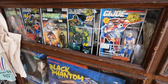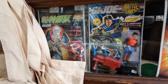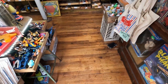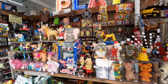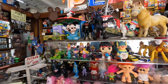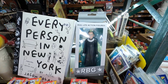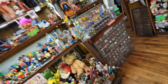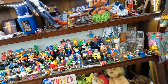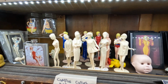All right, first thing I noticed was these amazing G.I. Joe figures. Those are so cool. Got tons and tons of amazing vintage toys in here. Couple loose Pops. Supreme Court justices here. Lots of loose figures. I always like these Campus Cuties. I think those are super cute.